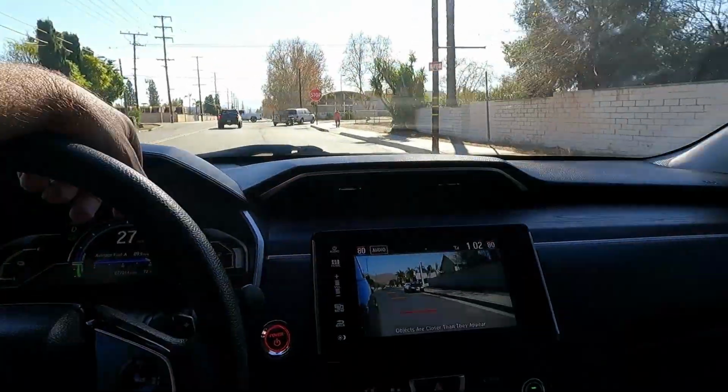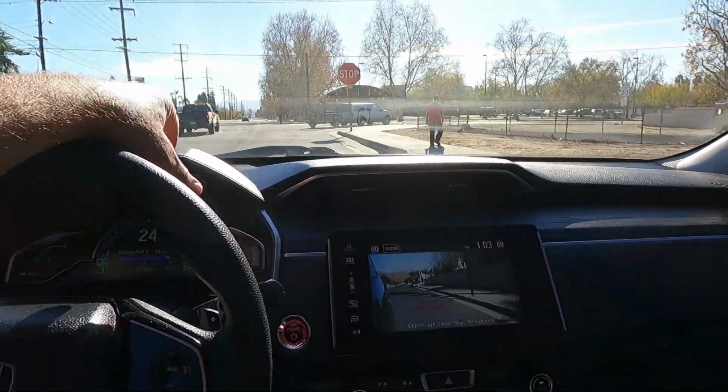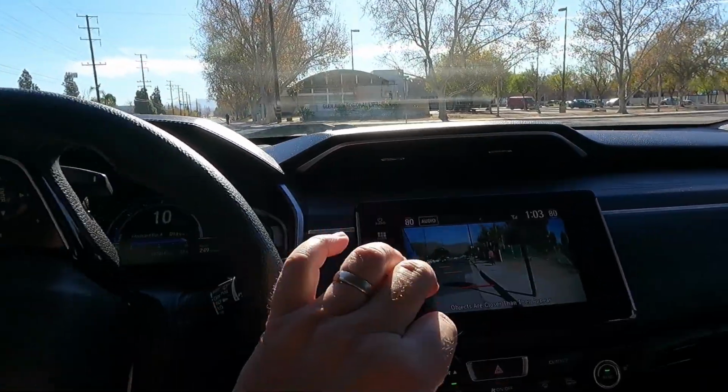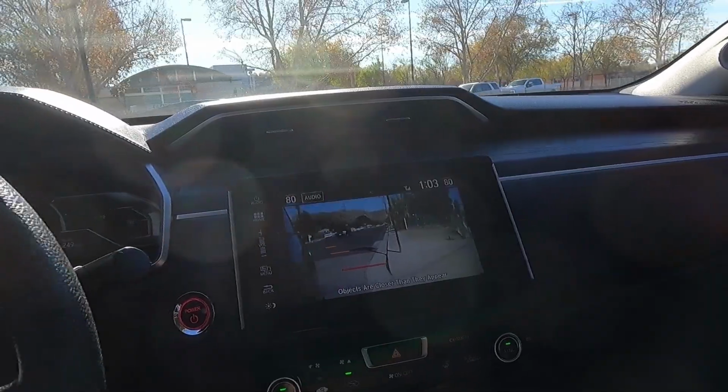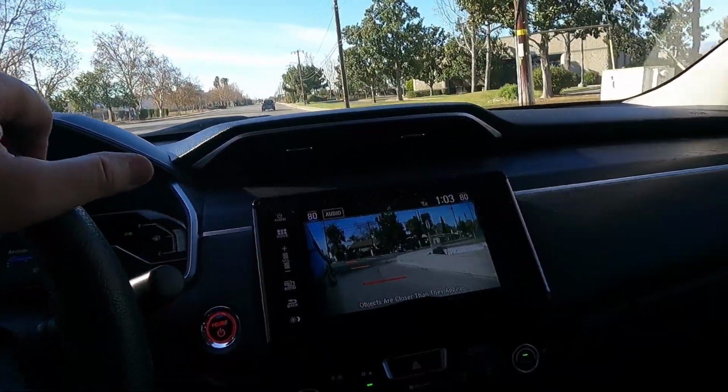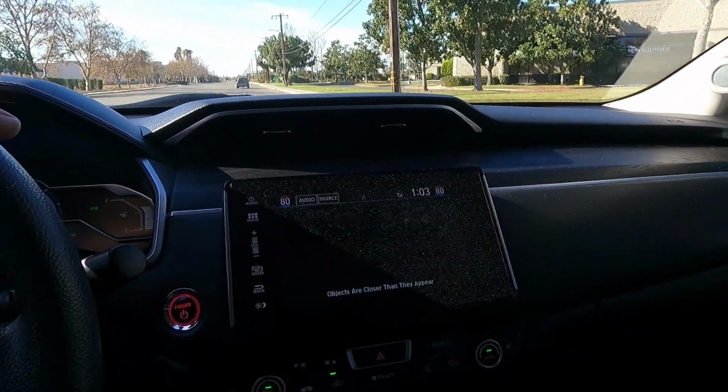Now, this is not the Touring. What this does not have, it does not have leather seats. It does not have power seats. And it does not have that dedicated actual Honda built-in navigation system.